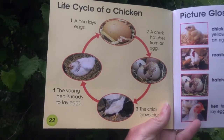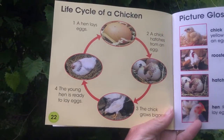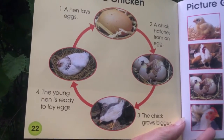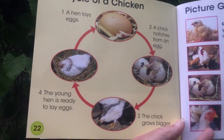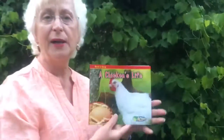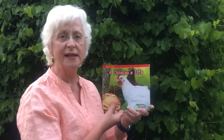This is a picture of the life cycle of a chicken with real pictures. A Chicken's Life, a nonfiction book to teach us about the life cycle of a chicken.